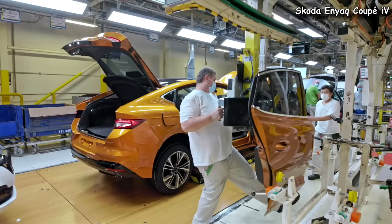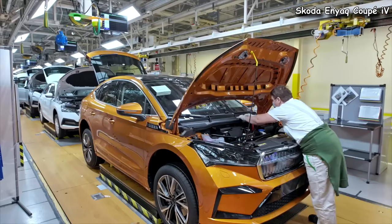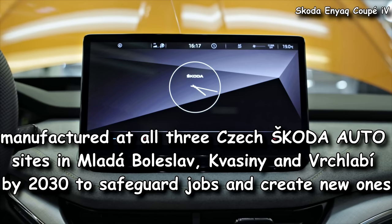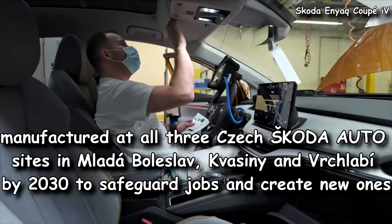At the same time, Skoda Auto is working to develop its home country, the Czech Republic, into an electromobility hub. E-components or e-vehicles are to be manufactured at all three Czech Skoda Auto sites in Mladá Boleslav, Kvasiny, and Vrchlabí by 2030 to safeguard jobs and create new ones.